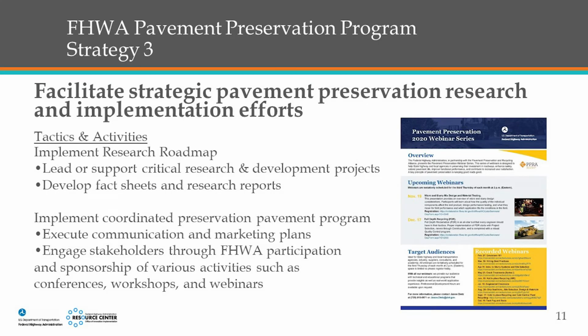But we can endorse it. We also can partner on project showcases. Again, strategy 3, facilitate strategic pavement preservation research and implementation efforts. Here again is the flyer that comes out for all the different webinars. They're recorded. It gives an opportunity.